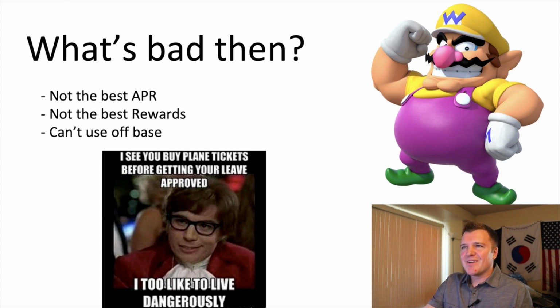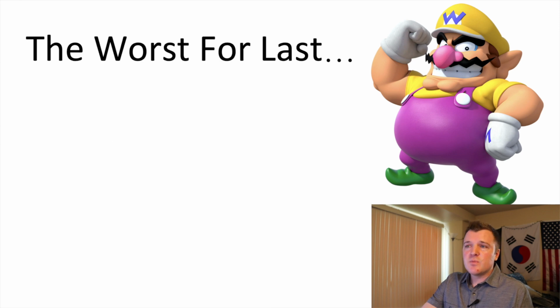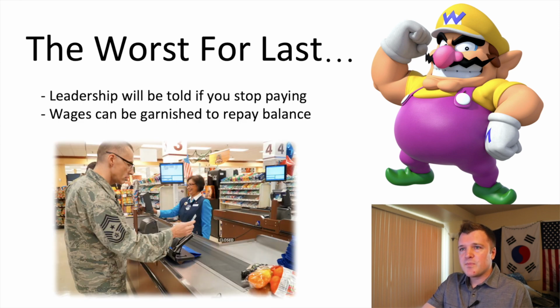The reason why this card has such a mixed reputation is because leadership will be told if you stop paying the balance on your card, if you fall behind or stop paying it altogether, and wages can be garnished to repay the balance. Now, I can't confirm this because I've not talked to someone specifically who this has happened to, and it doesn't say this on the website. This is only something I've read about through blogs and have heard through word of mouth. So I can't 100% confirm this, but this makes sense. If this is a credit card offered through the military and you stop paying it, the military is going to resolve the issue for you.